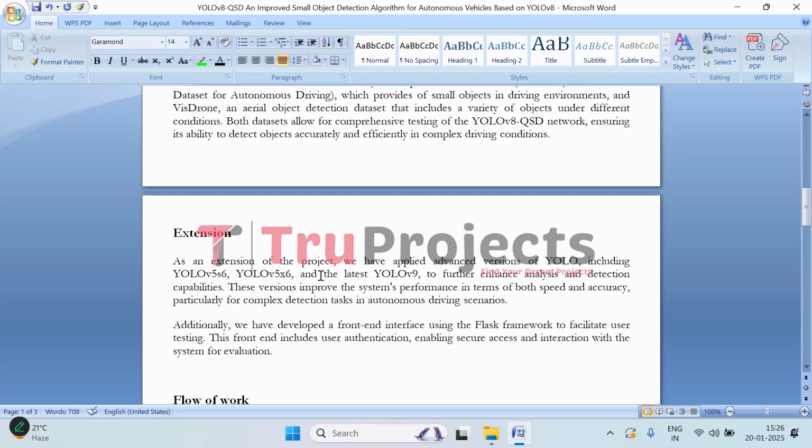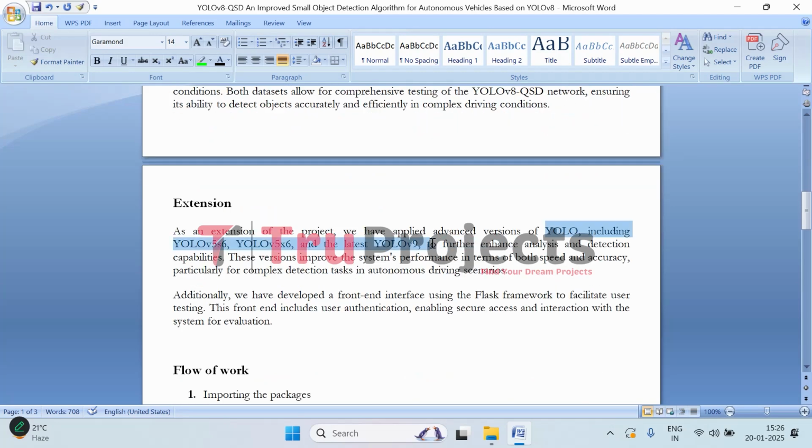And to further improve the performance, advanced versions of YOLO are incorporated: YOLO V5S6, YOLO V5X6, and the newest version, YOLO V9. These versions are more advanced and give the system a boost in performance, especially when it comes to speed and accuracy. This is really helpful when we are dealing with the complex detections which are common in autonomous driving scenarios, where quick and precise object detection is crucial.